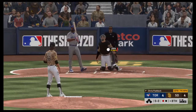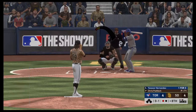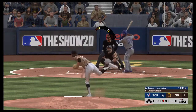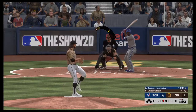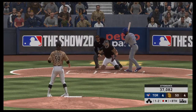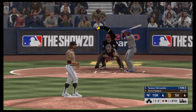He slaps that one away, and the count will be 0-1. 0-1 count, and the pitch. Well, he couldn't pull that one back as he clearly broke the plane to the plate, and that'll be ruled a strike. And they'll try to bounce a curveball on 0-2, but he holds back. It's 1-2 now.